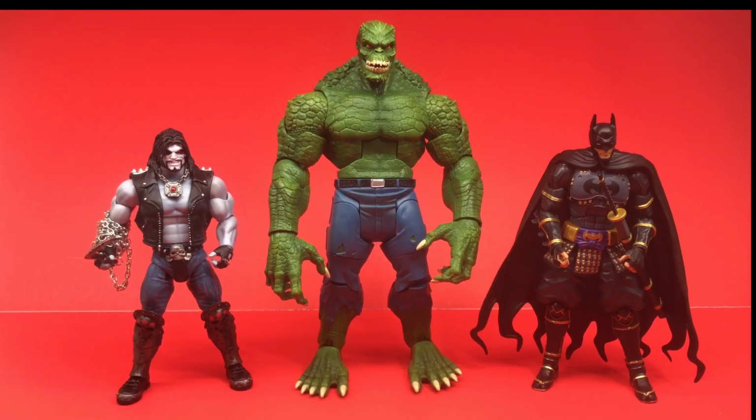Here's Killer Croc lined up with the rest of the most recent DC Multiverse Collect and Connect figures, and you can see he is giant. He's massive. He's a big hulking Collect and Connect figure, and that's how I like them, man. I like these big, bulky figures. You're going to throw in an extra Build-A-Figure, Collect and Connect figure, whatever you'd like to call them, but they better be huge.